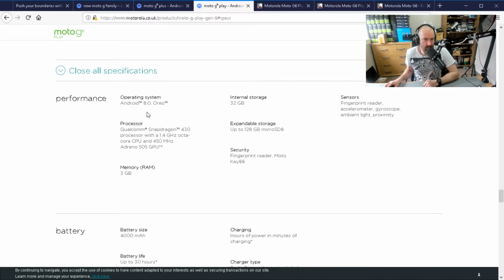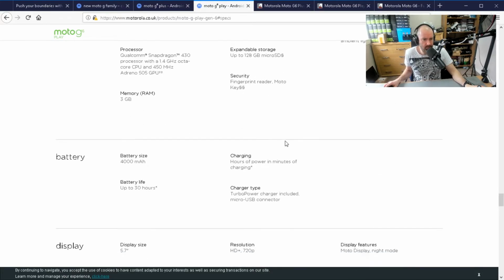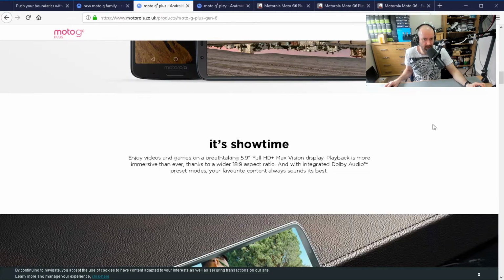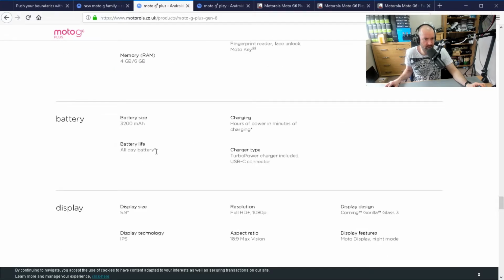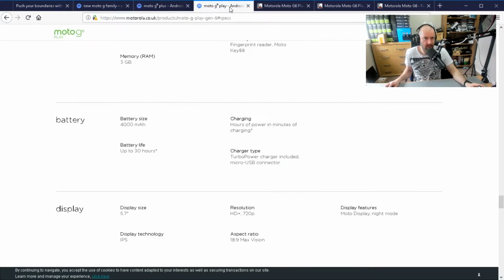Right. So you can see there, Android 8.0, 32 gigabyte storage. A lot of the specs will be similar as far as the storage and things like that, the micro SD slot and that. 4,000 milliamp battery, 30 hours battery life. What are they claiming for this one actually for battery life? Not that you would get it, but just claiming all day battery. That tells you nothing.